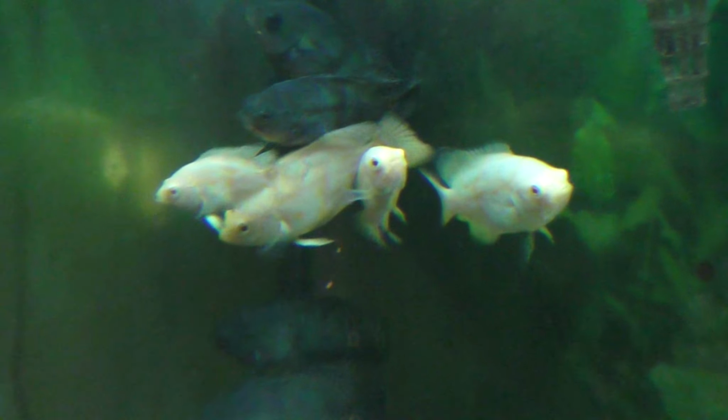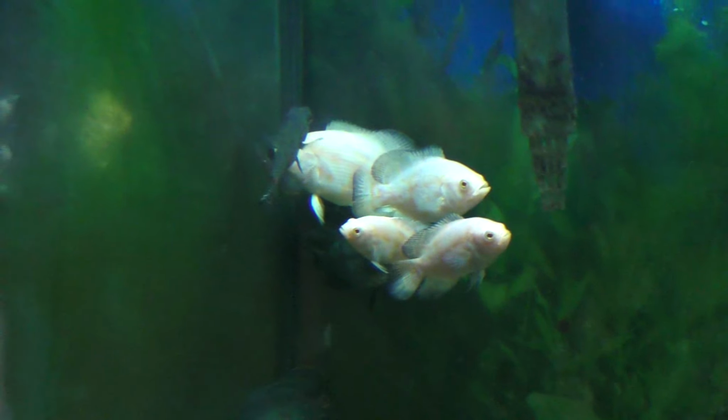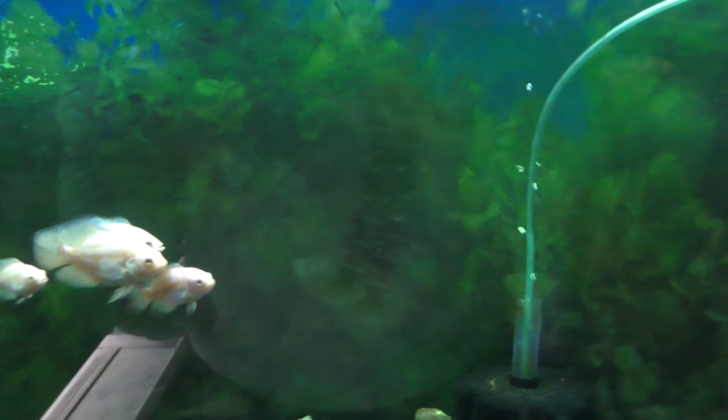Now, Oscars that were spawned in one of my tanks. Oh, that's cool. Some are albino. I kept an equal amount of albino and the regular tigers out of the one spawn just to grow out. I need a new show Oscar, so I figured one of those will work. Oh yeah. Now, how big are all these tanks? 75s, 125s, there's a 150, a 180.